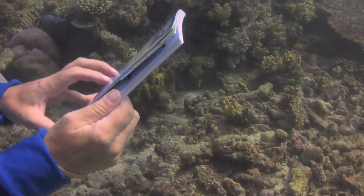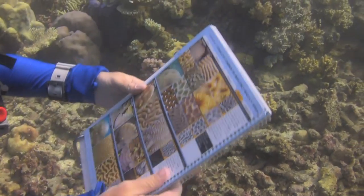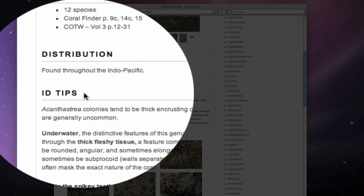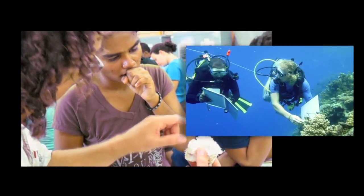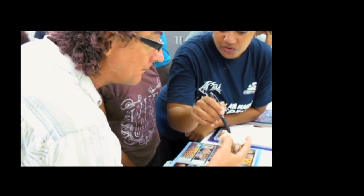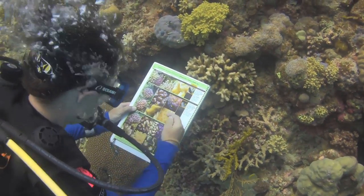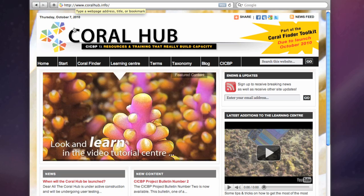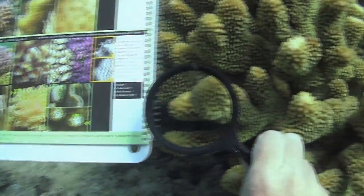The Coral Finder is an easy-to-use plastic book that makes coral identification easy to learn above and below water. The free training resources at the Coral Hub are designed to help the individual to self-learn or teach others. When combined with Coral Finder workshops, it is possible to rapidly train motivated people in the skills necessary for coral identification. The techniques we will show you in these movies are unashamedly practical and designed to get a result quickly. If you follow up with field sessions using the Coral Finder and use the free resources available at the Coral Hub, you will quickly advance your coral identification skills from beginner to intermediate level.